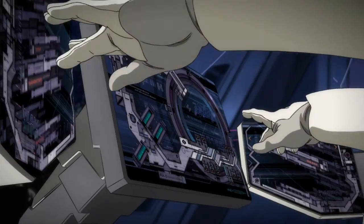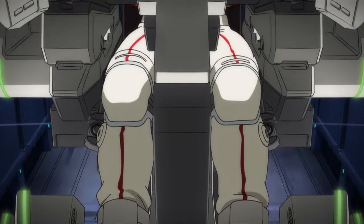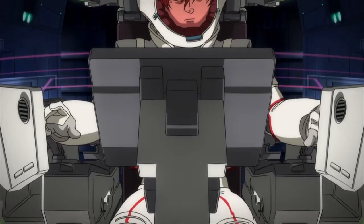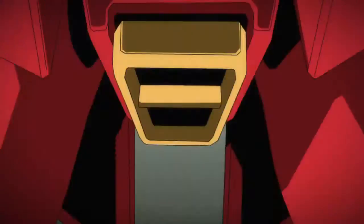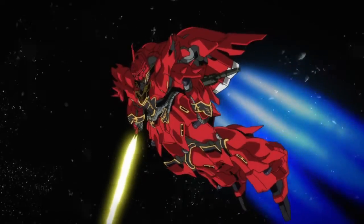Number 3, Psycommus and Psycoframes. The iconic mobile suits of the Gundam series are driven by Psycommus, short for psychic communicators, that allow the pilot to control the machine through thought alone, reducing reaction time and human error. Many other sci-fi universes take advantage of mind-machine interfaces, like Pacific Rim and pretty much every other mecha anime.